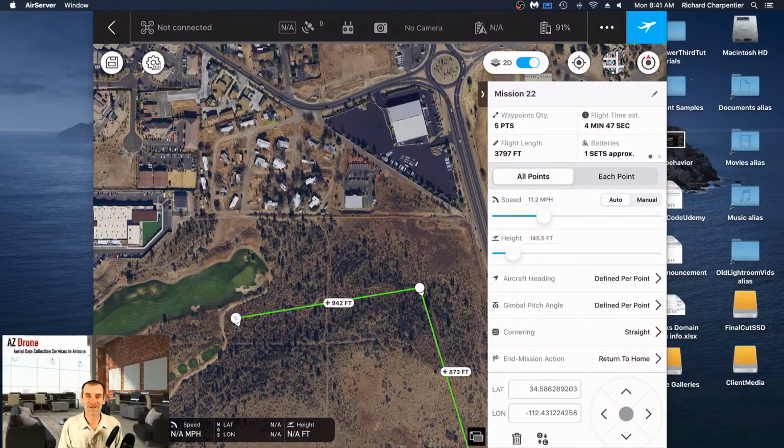So if you've got a little time after today's live stream, go check it out. Check your area and see if all that information is going to be available to you when you get a client who needs a raw land flight like this.